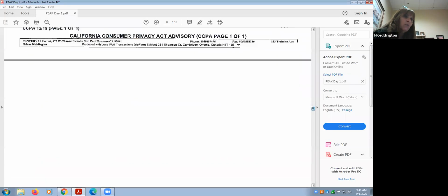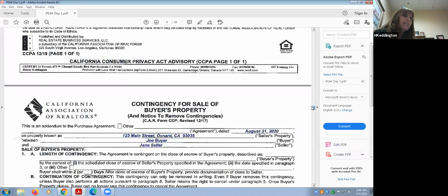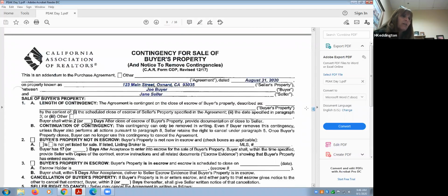Okay, contingency. Everybody gets hung up on this form. I actually talked to the CAR lawyers this week on this form because we went back and forth with another agent. If your clients are purchasing a home, but they have to sell something, they are going to be contingent. You need to reference this form.